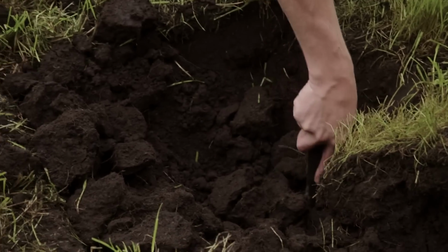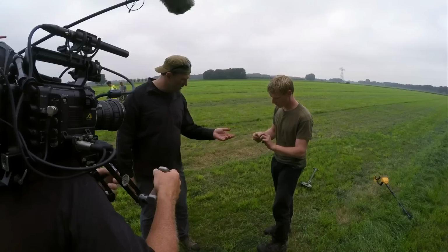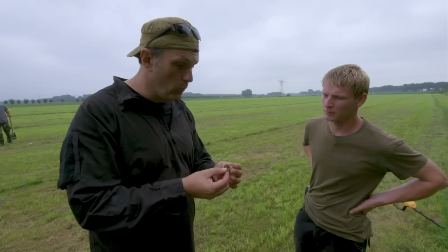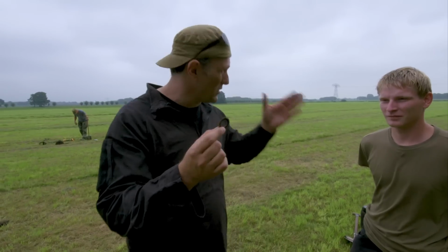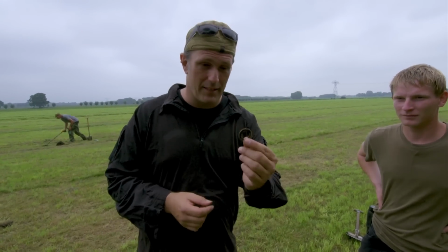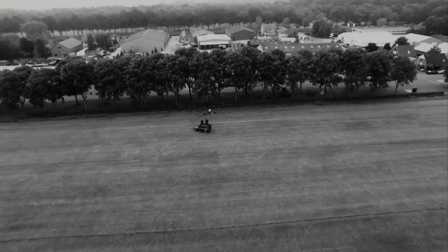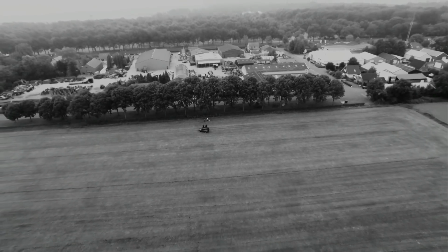But first, Tees digs up key evidence. Here, take a look at this. What is it? I think it's from a tent. Really? Oh, an eyelet. Yeah. This is fantastic because from the photo that we have seen, you can see the Germans were living in tents. So this is the first thing that absolutely confirms that we are digging in the right place. This is the eyelet from a tent. This is the evidence we've been searching for. We know we're definitely on the site of the POW camp.